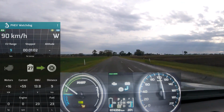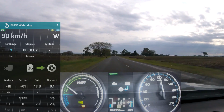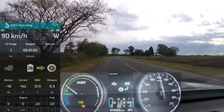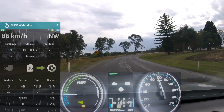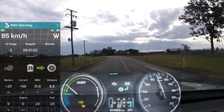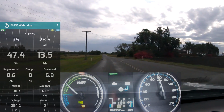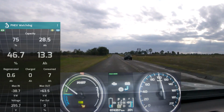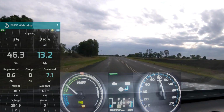So we've got 9 kilometers on the gasometer and 9 on the dog. That's what usually happens at the end of the trip. The gasometer comes down and meets the dog somewhere. And we are only 4.5 kilometers away from home, so we made it actually. We made it! Not too bad, not too bad. 74%. See, 13.3 ampere hours left only. At 10 ampere hours the engine will kick in.